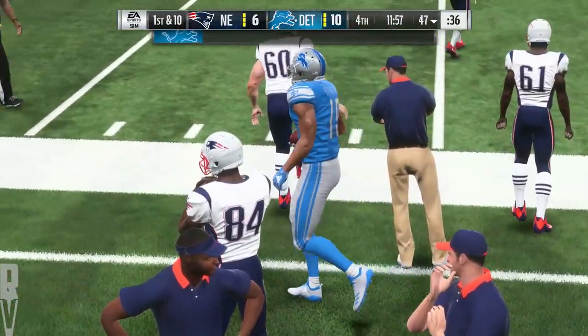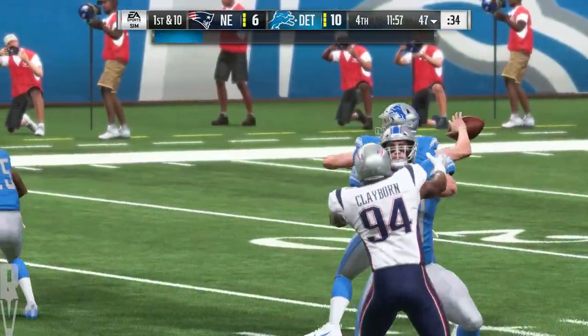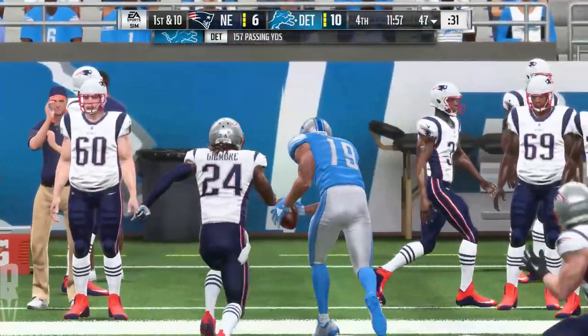That'll put him at 96 yards receiving now for the game, and he's got a first down as well.